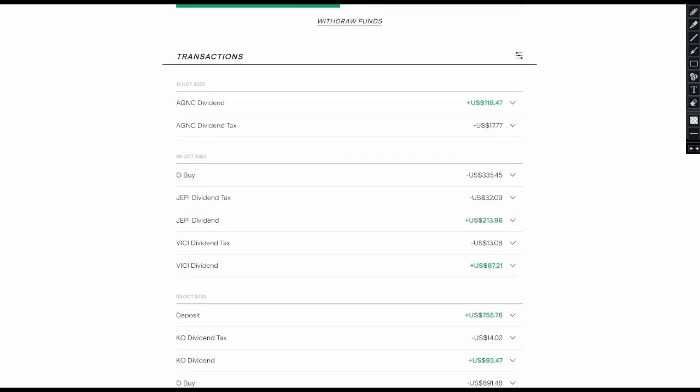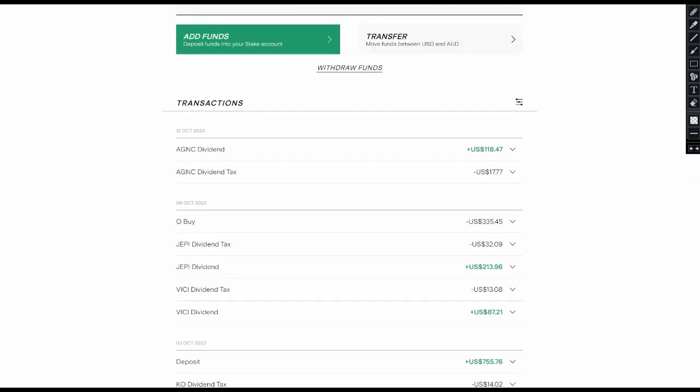On the 6th of October, we got a dividend from Vici of $87.21. Jeppy paid me the biggest dividend they've ever paid so far, being $213, and that pays every single month. So you'll notice within the portfolio, I'll look to target Jeppy every single week, as well as Realty Income Corporation. I decided to buy more of Realty Income Corporation, so $335 went into that, increasing that dividend income every single month. And then that was the recent dividend from AG&C of $118, and that's how much got taxed there that you can see.